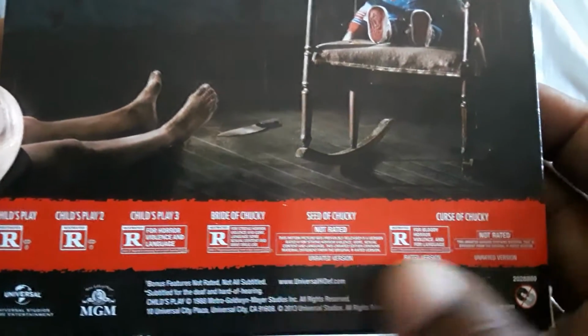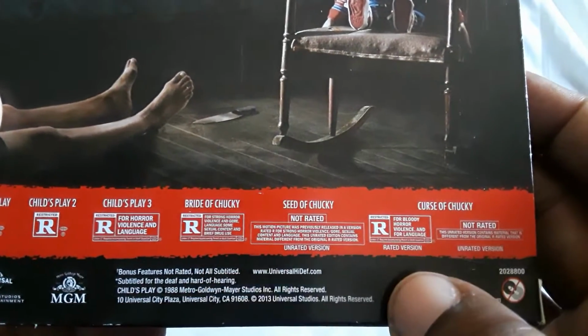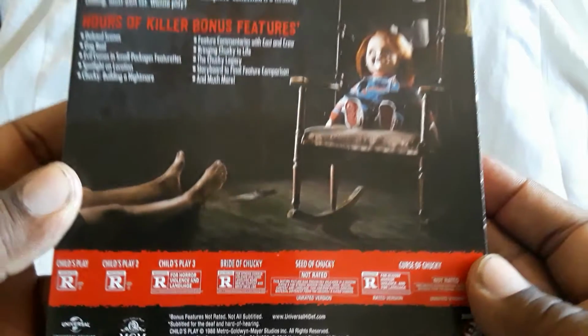On the bottom, you have the ratings. So for Seed, you have the unrated version. For Curse, you have rated and unrated. I think for Seed, you also get the rated. So it's pretty much like theatrical versions, and then uncut. Okay, let's go ahead and take this out.